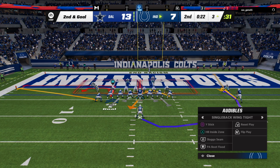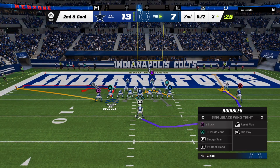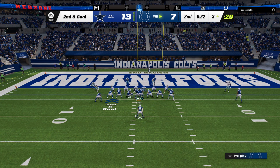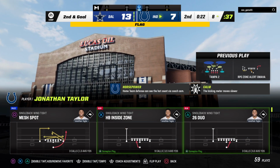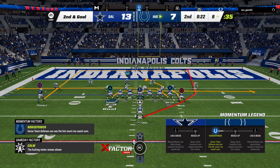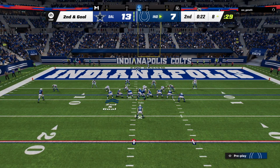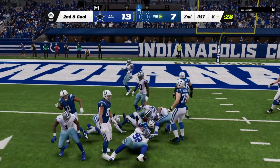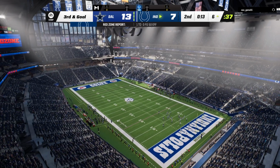Here's second and goal. What we got? Now we've got whistles and a flag. Looked like one of the Colts linemen might have jumped. Things made a little more difficult after the false start as they try again on second and goal. Again, it'll be Taylor, and he'll be stopped just outside the 5 at the 6. A minimal gain there on the 8th play of the drive.